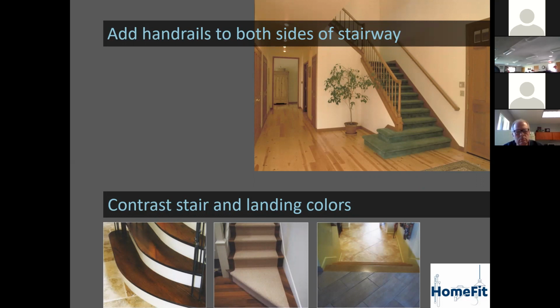Now again at the bottom, what you want to do ideally is to try to contrast the stair treads from the landing and the top or the bottom of the stairs, the flooring. Again, it's just for visual. So as you're walking up or down the stairs, you can see where the treads are, where the stair tread ends and where that landing or the bottom or top of the floor is. So it becomes an easier marker for you.